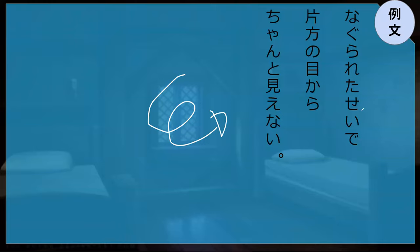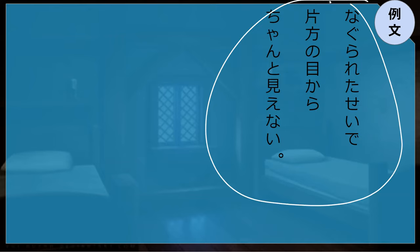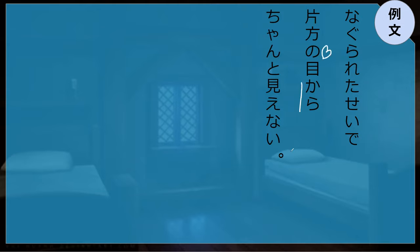Can you read this example sentence for me? Nagurareta seide, katahou no me kara chanto mienai. You know what chanto means? Chanto is like right, or well, or correctly. What does chanto mienai mean? Can't see well. So, what's going on here? Katahou no me kara, from one of the eyes, cannot see well.